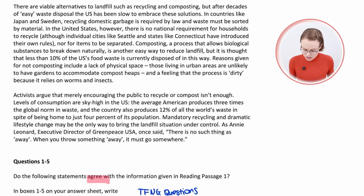Here, in this paragraph, I can see the word composting. So let's read this one more closely. Let's start reading here. There are viable alternatives to landfill, such as recycling and composting. But after decades of easy waste disposal, the US has been slow to embrace these solutions. In countries like Japan and Sweden, recycling domestic garbage is required by law and waste must be sorted by material. And then the paragraph goes on saying that in the US, there is no national requirement to do so.